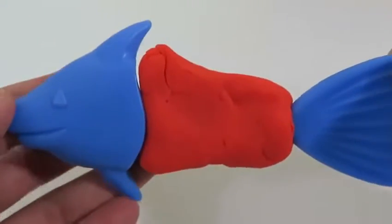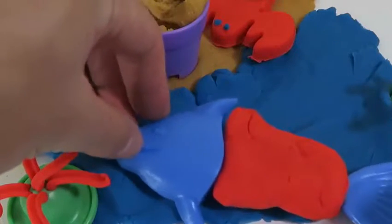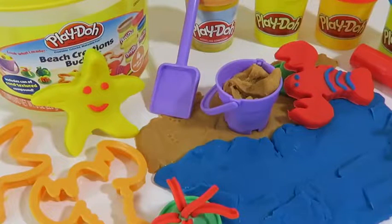This is one unique looking fish. We'll have it swim in the ocean. It looks like our fish swam away.